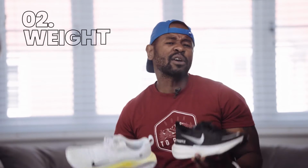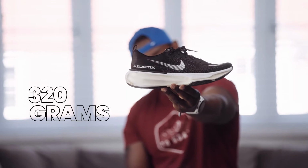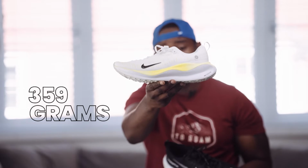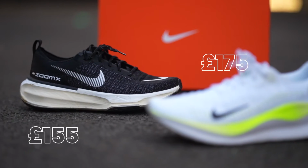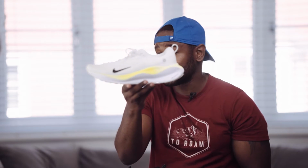That's the key difference. But now let me talk a bit more about the numbers. The second section, this is very objective. These are not my opinion, just hard numbers that you need to know about. Let's start with the weight. In a 9.5 UK, the Invincible Run 3 comes in at 320 grams, which I consider to be slightly heavy for a daily trainer. But guess what? The Infinity Run 4 is even heavier, coming in at 359 grams. Another key factor we have to consider is the price. The Infinity Run 4 wins that one because this one is £155 versus the Invincible, which is still selling at £175. Therefore, a £20 saving if you go with the Run 4.